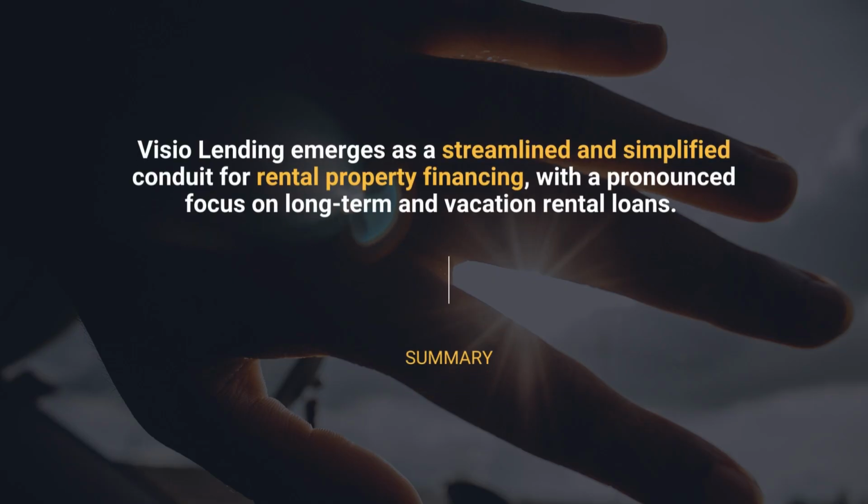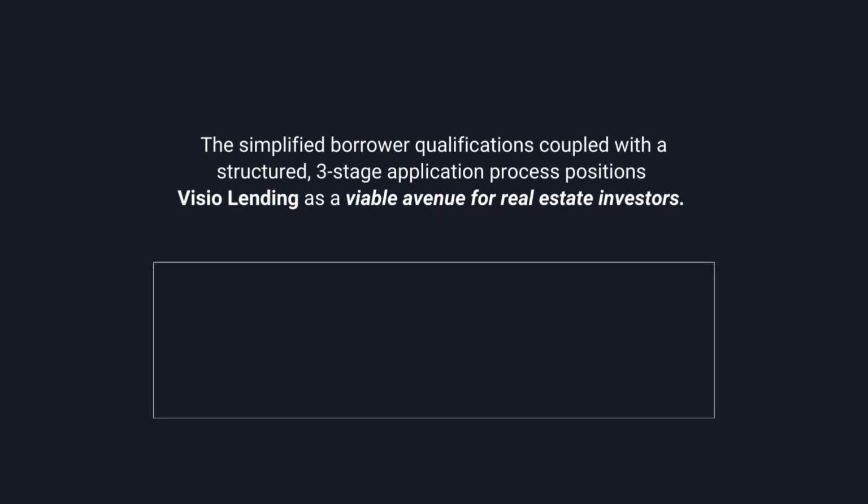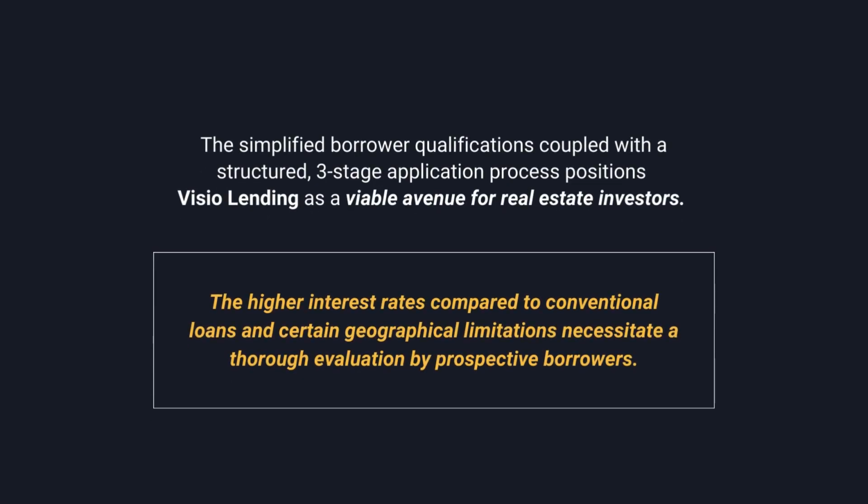In summation, Visio Lending emerges as a streamlined and simplified conduit for rental property financing, with a pronounced focus on long-term and vacation rental loans. The simplified borrower qualifications coupled with a structured, three-stage application process positions Visio Lending as a viable avenue for real estate investors. Nonetheless, the higher interest rates compared to conventional loans and certain geographical limitations necessitate a thorough evaluation by prospective borrowers to ascertain the alignment of Visio Lending's offerings with their real estate financing objectives.